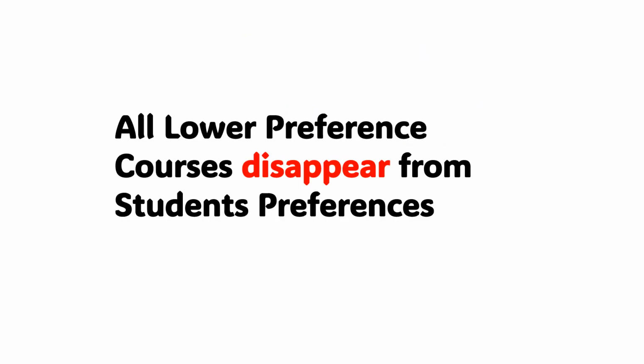So once the students have passed through those three doors that we talked about earlier, so they have met the minimum entry requirements, they've also met the specific course requirements, and they have enough points, they are offered the first course on their list that meets those three sets of requirements. Once they meet those requirements, they are offered their course, but all lower preference courses disappear from their CAO list. And this is really important to understand, especially when students are filling in their course choices.